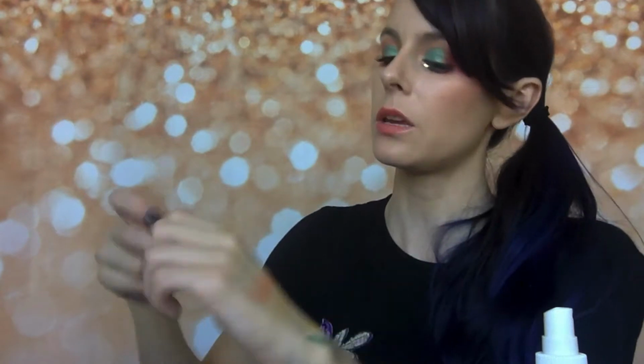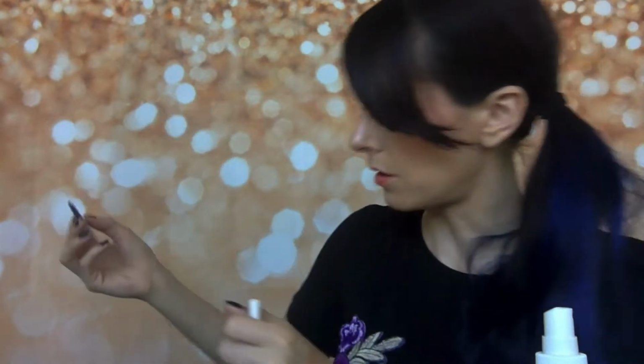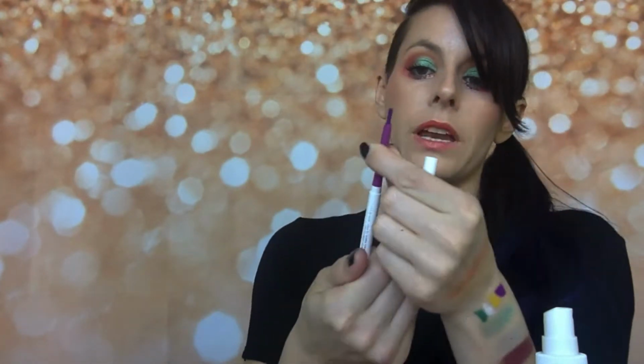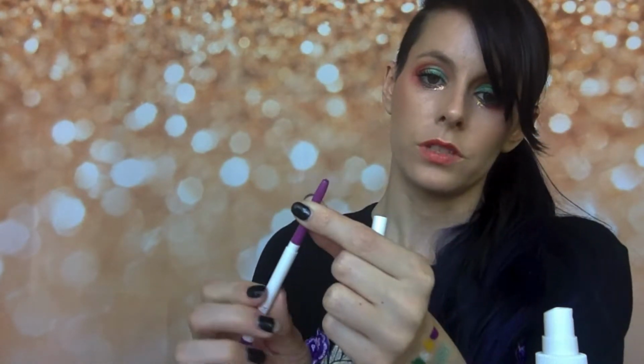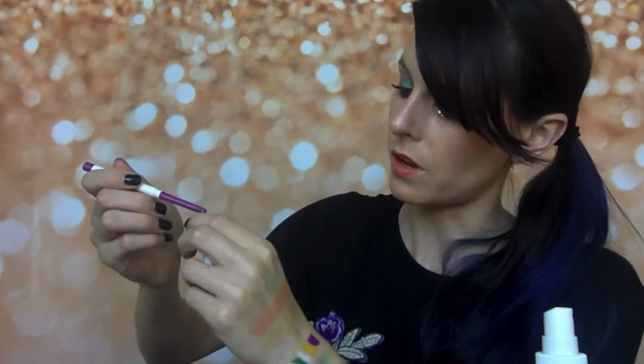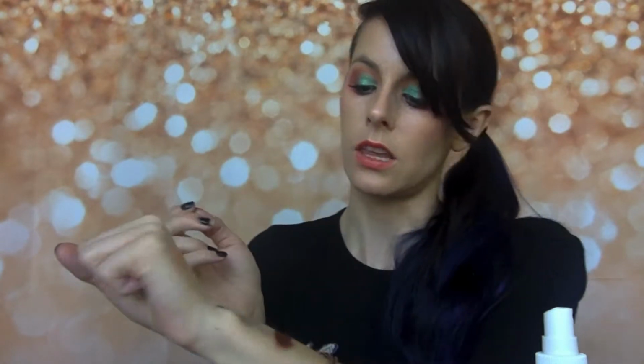This one is called Piggy Bank, and this one's purple. And I just snapped the top off, so be careful with those. There's still plenty in there, and it's retractable, so if you take it out and put it back in, you can still live your life just fine. I've heard these go well in the waterline, so fingers crossed that they do.